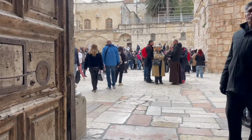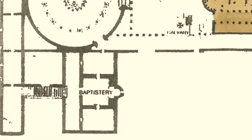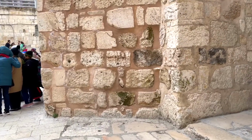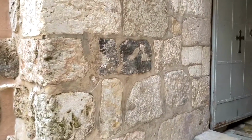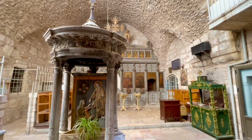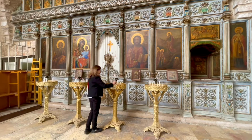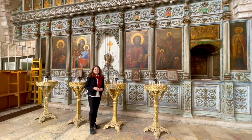Let's leave the church now and go to an area that in Constantine's church was the baptistry, but today offers us a surprise. This courtyard church. This is the icon screen or iconostasis in the courtyard church of the Cathedral of St. James in Jerusalem. Holy Sepulchre is not the cathedral.